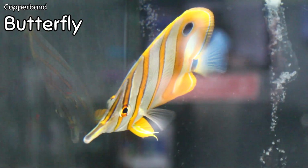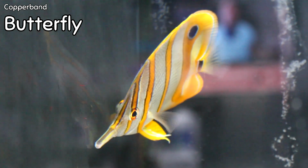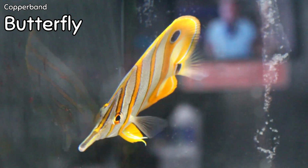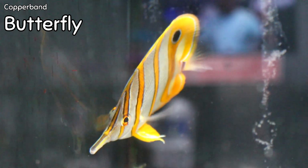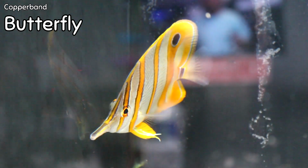For any of those of you that are looking to control the aiptasia in your tank, the copper band butterfly is a great butterfly for that. We're not huge proponents of butterflies here at Fishy Business, but one of the ones you might have success with are the copper bands and the raccoons. A copper band can be a great reef fish if it settles in and starts eating regular food.